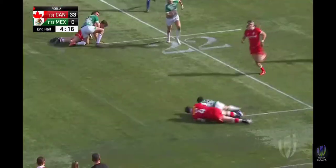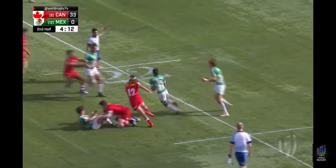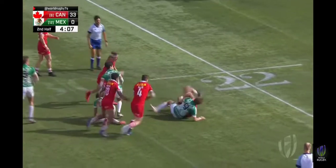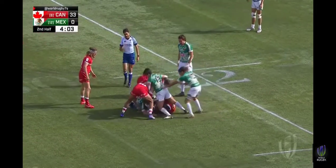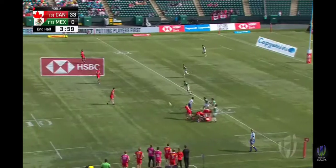Backwards. Vasily with a good pass out of the tackle. Backwards. Still loose. Revilla Bertrand has done it. And wrapped up immediately is Laraga Martinez. Yeah, ball's there now. Leave it green. Ball's there. It's been won by Canada at the ruck.